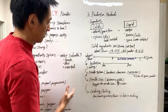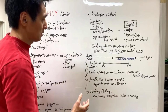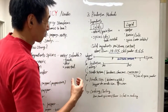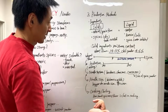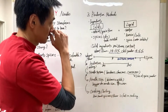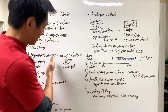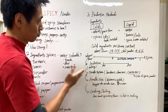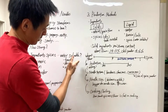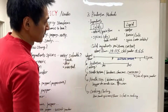We haven't really done a lot of trials in this way, but there are some spices that may work better if we dissolve them in water first and use them as liquid ingredients instead of solid ingredients. We just have to try and see which way works better in terms of flavor and strength of the spiciness.